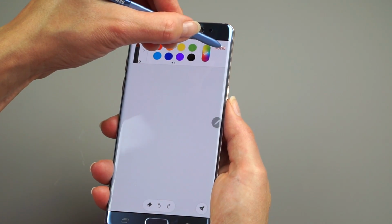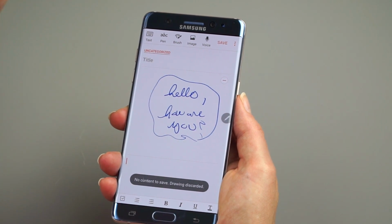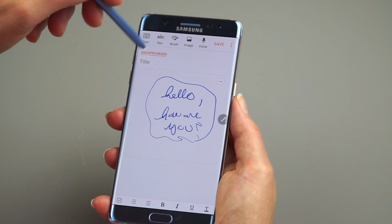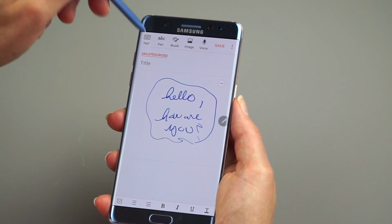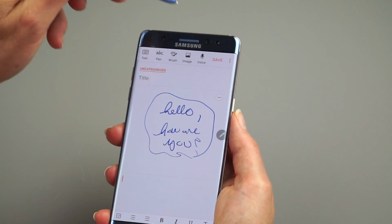Some of the features that we knew from the old version are actually not here now. We can't choose between different cute little stationery papers. If you're drawing, you get no lines. If you're writing, you get lines. You can still do things like insert images, you can insert voice notes, that sort of thing too.